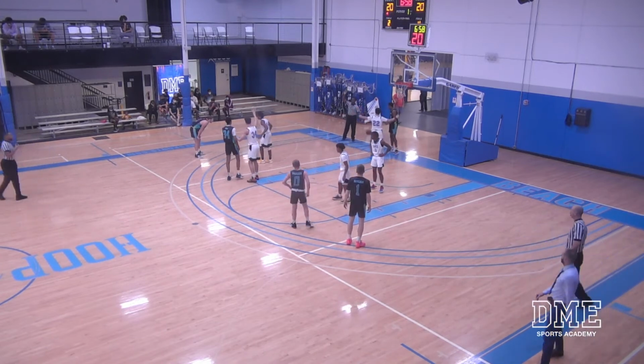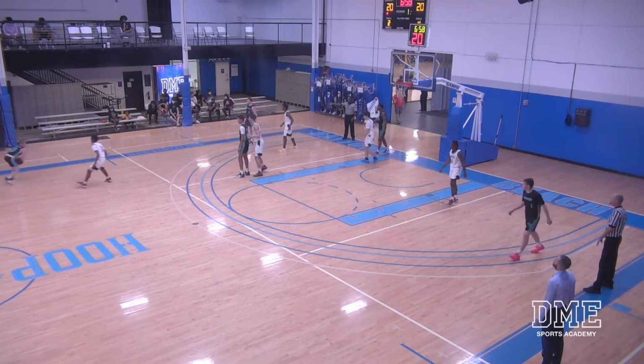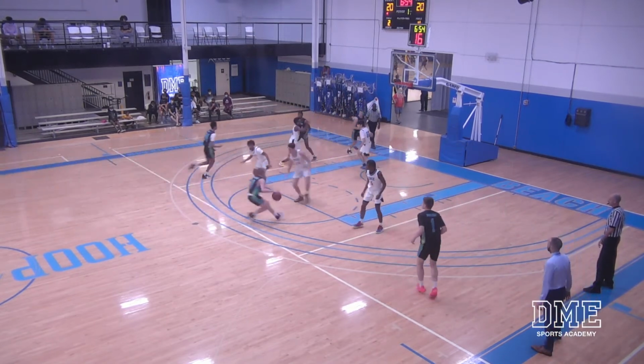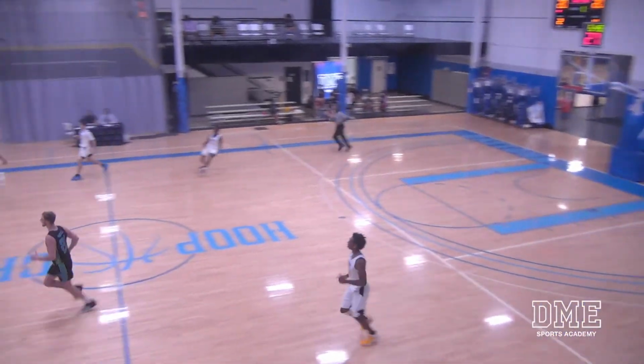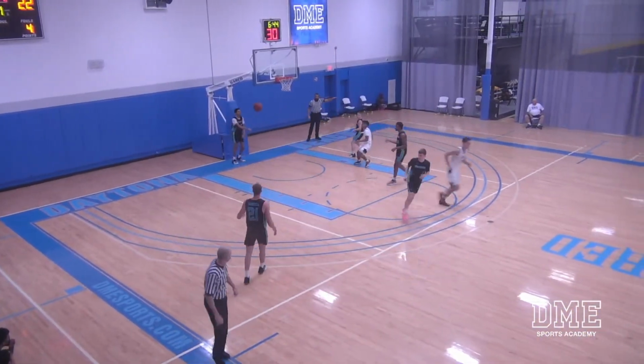Blackwell looks to inbound here. Score is 20 for both teams. Just under 7 minutes to play. Rankin, mid-range shot, no good. Dante rebounds it. And Khaled Taher checks into the game, and he gets his first point as a DME post grad. I love it. I love it.